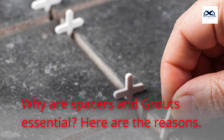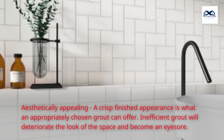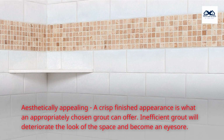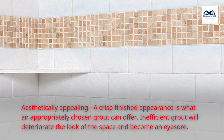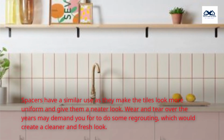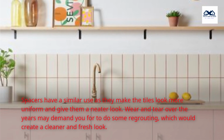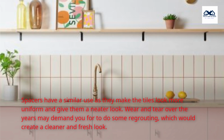Why are spacers and grouts essential? Here are the reasons. Aesthetically appealing. A crisp finished appearance is what an appropriately chosen grout can offer. Inefficient grout will deteriorate the look of the space and become an eyesore. Spacers have a similar use as they make the tiles look more uniform and give them a neater look. Wear and tear over the years may demand you to do some regrouting, which would create a cleaner and fresh look.